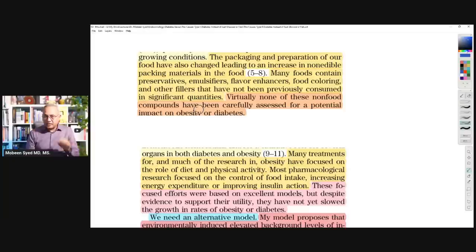Preservatives, emulsifiers. Emulsifiers, for example, monolaurin-like things. So not monolaurin, but emulsifiers are those surfactant-like things. What they do is, if there is some food item that has water and oil both, usually if you place them, the water and oil would tend to separate. These emulsifiers keep the oil emulsified, or broken up into microscopic smaller chunks, and stay mixed with the water.